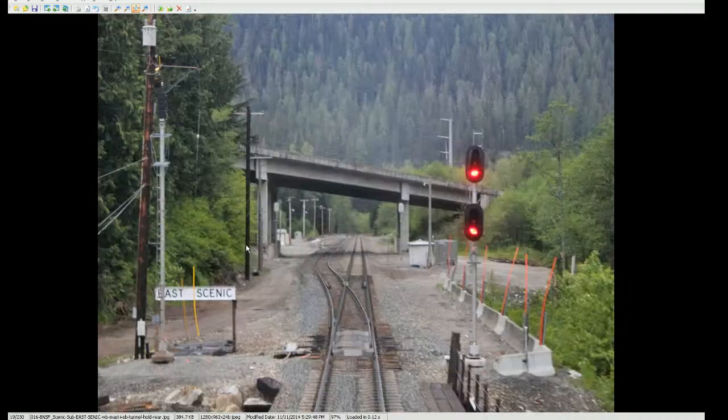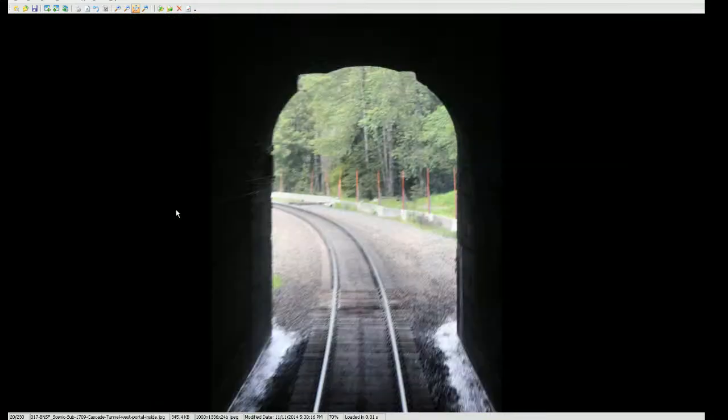Here we are coming out at East Scenic. There's both a signal here for the siding, but also an entrance signal, an absolute entrance signal, to enter the 8 mile long tunnel block. And here we are entering the Cascade Tunnel. Notice it's been notched for double stacks.